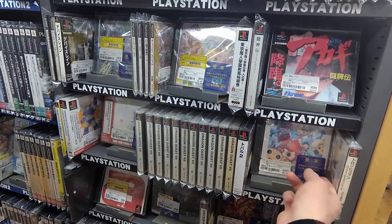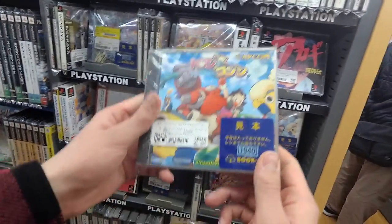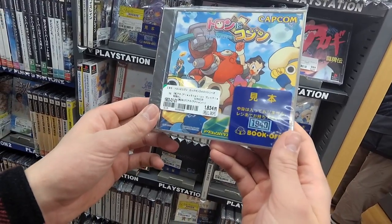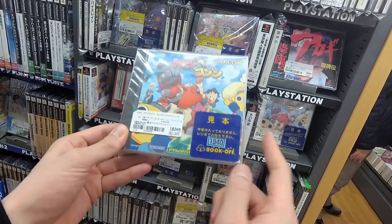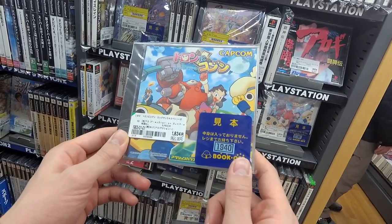Oh, but here's Adventures of Tron Bonne. Wow, yeah. This is another really expensive game. Oh, yeah? It's at least $100. But here, look, 18. Wow.